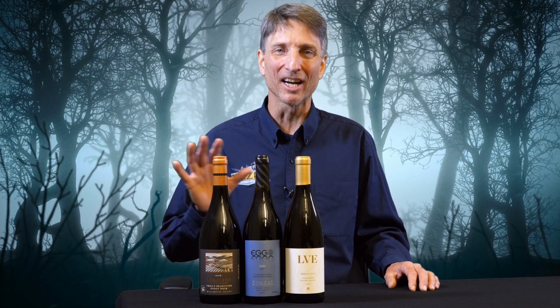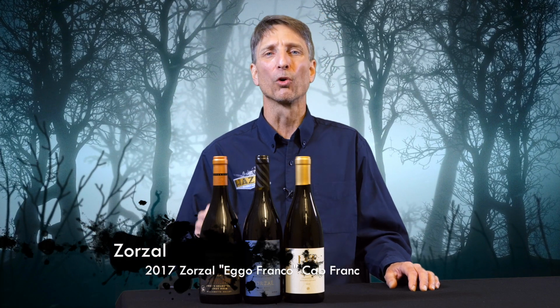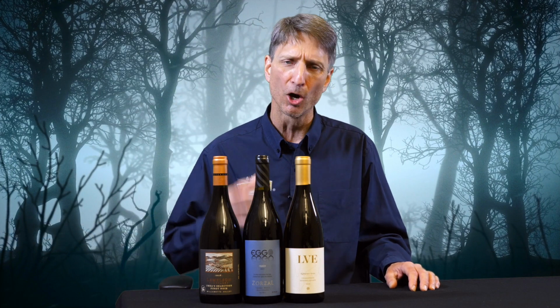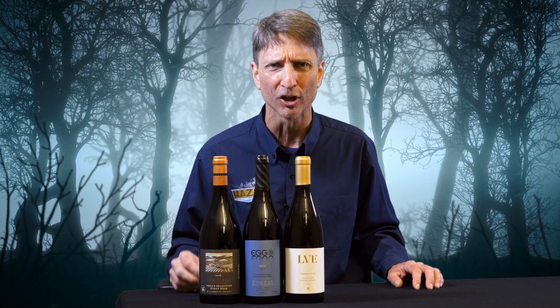Next up, we're heading down to Argentina now. This is the 2017 Zuper Zale Ego Cabernet Franc. Franco, they'll give this name down there. What we're talking about here is no oak on this Cabernet Franc. Concrete egg allows it to sort of ferment on its own without much stirring, not much manipulation in the winery.